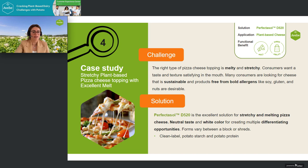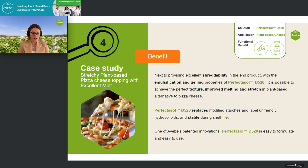What are the benefits? First of all, it has excellent shreddability properties. If the product needs to be sold in a shredded format, it is also possible, and those shreds do not stick to each other. D520 provides the perfect emulsification and gelling so that in the end we have the right, balanced texture for melt and stretch. It can replace modified starches or hydrocolloids because it is clean label. It will clean up the recipes, and the recipes are really easy. There are fewer ingredients involved, and it is stable during the shelf life. This is one of ABB's patented innovations, easy to formulate and easy to use.